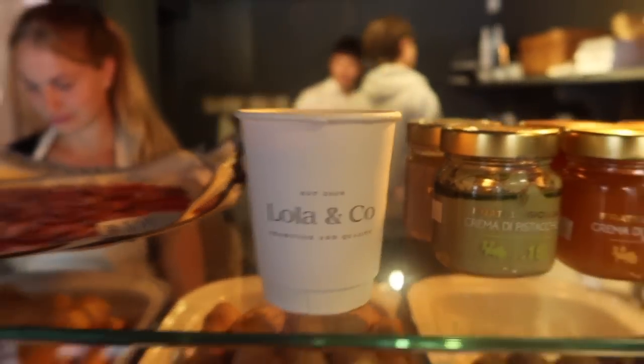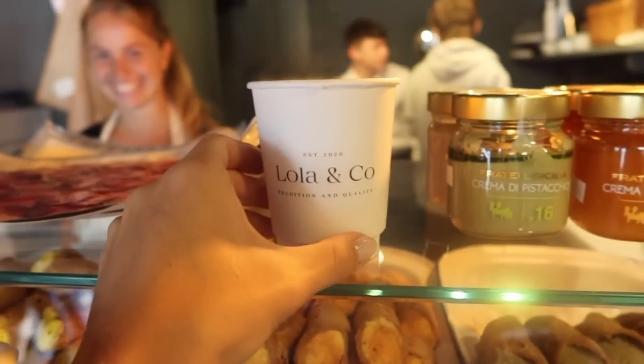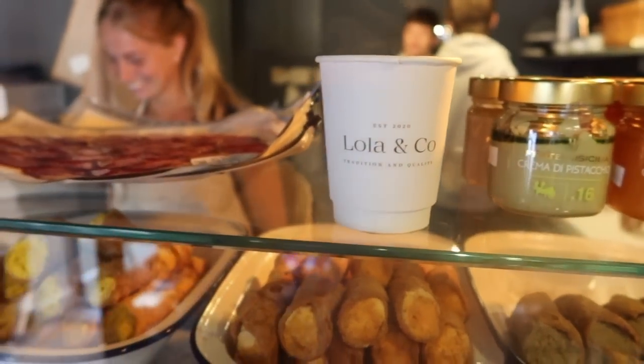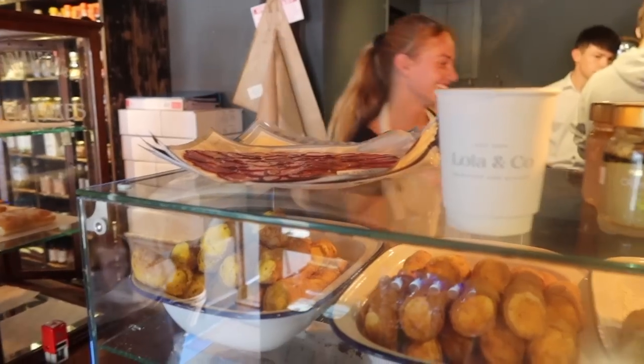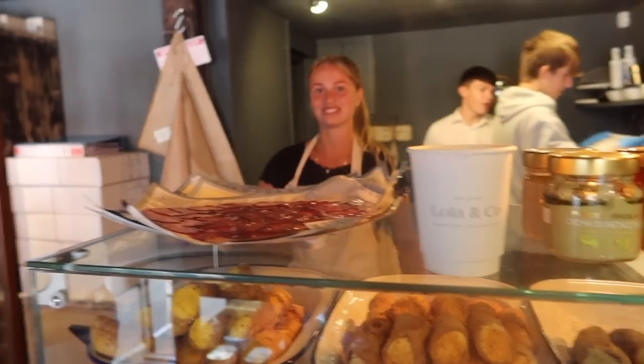So I've just been talking to this delightful young lady, and this coffee shop is called Lola & Co. And she's just been telling me that the owner's dog is called Lola. So the boss is Lola. I love that. And what type of dog is Lola? Jack Russell. She's a Jack Russell.